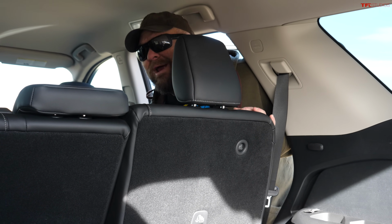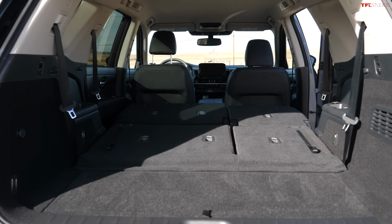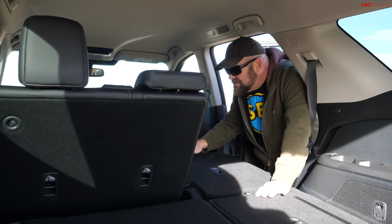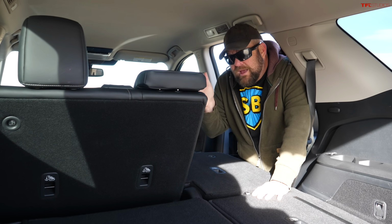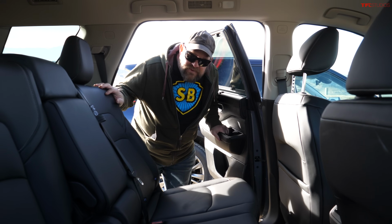All right, now you want maximum cargo space. You can get 80.5 cubic feet of cargo space simply by folding down these seats. Now keep in mind that this maximum cargo space is not exactly flat because it kind of goes upward and it's a bit raked, but the good news is center row, you can get them in captain chairs. In this case it's a bench seat, but they do slide and they do recline.